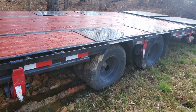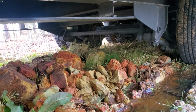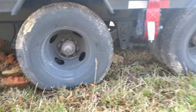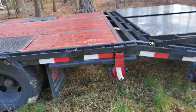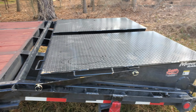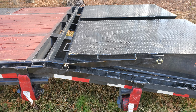As I already mentioned, the trailer does have very heavy duty suspension. It's from Hutch, 12K axles. Dexter, 12K oil bath axles. And then of course, my favorite part of the trailer is the mega ramps. And they make my job way easier.